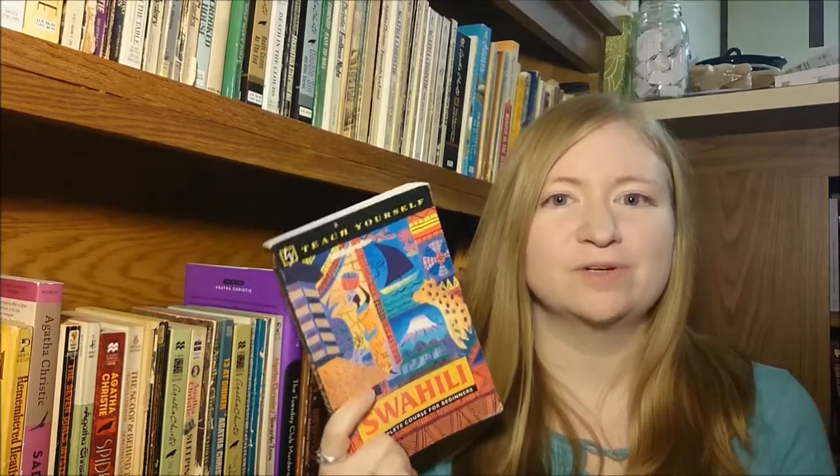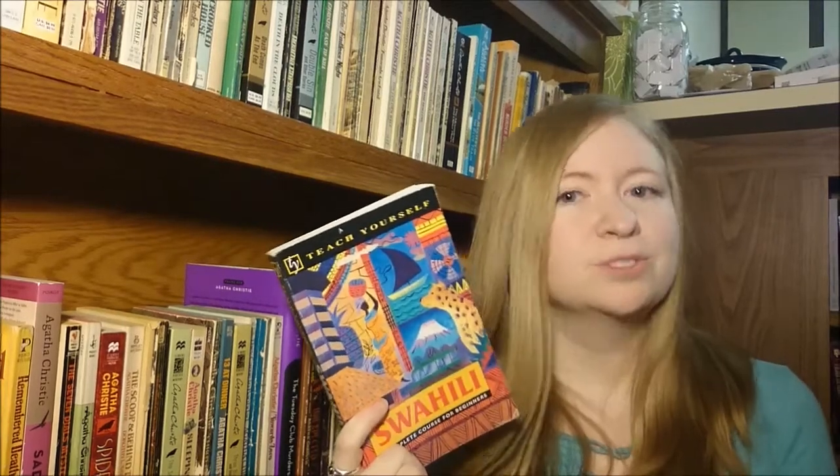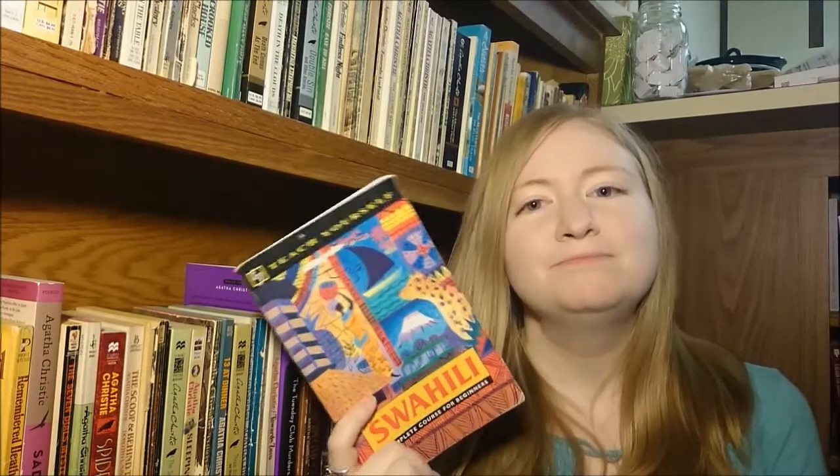This book, though, gives you 30 to 40 vocabulary words per lesson, and in the first lesson it has the words potato and shoe, which, I mean, those come in handy eventually, but not on your first day in Tanzania usually. Usually you want to know how to say, how are you? Or, where's the bathroom? Not potato.